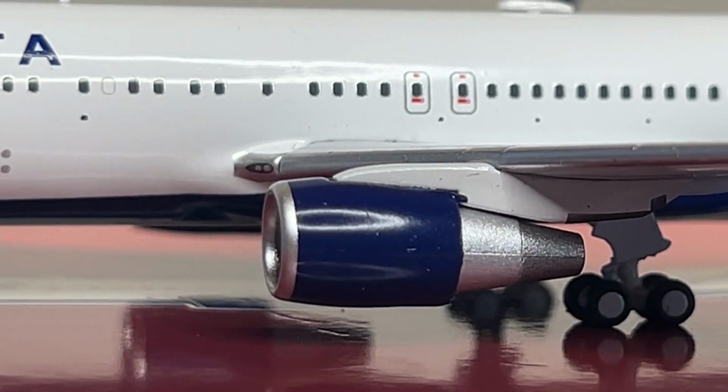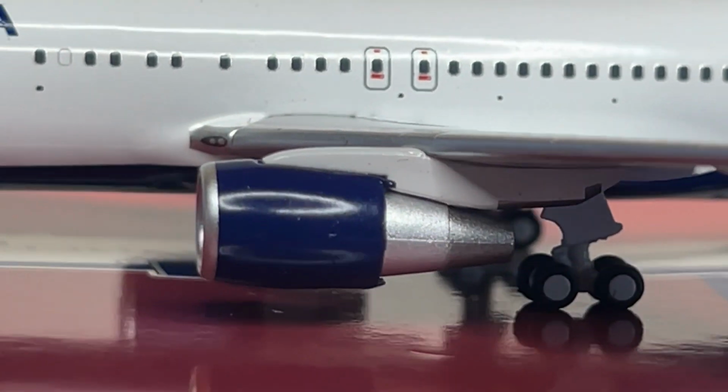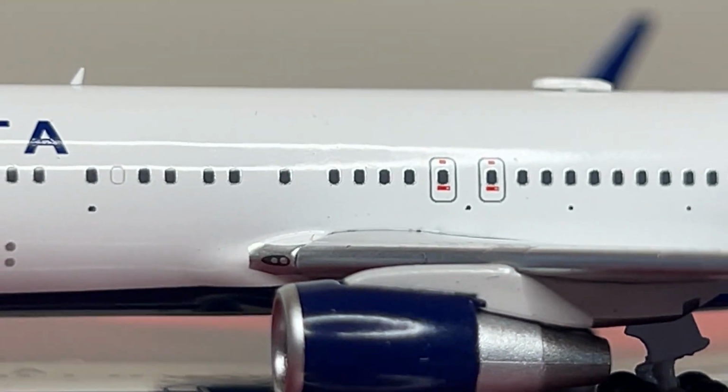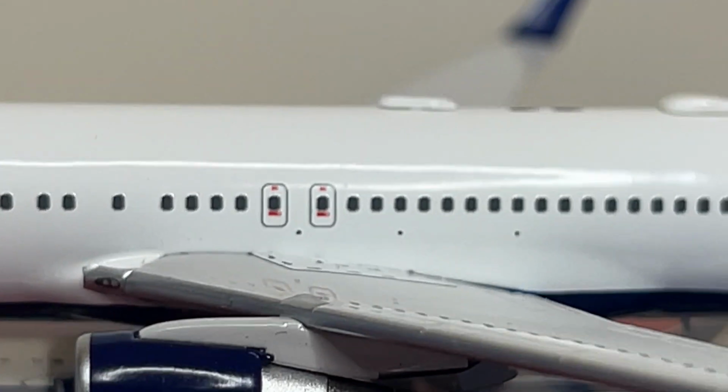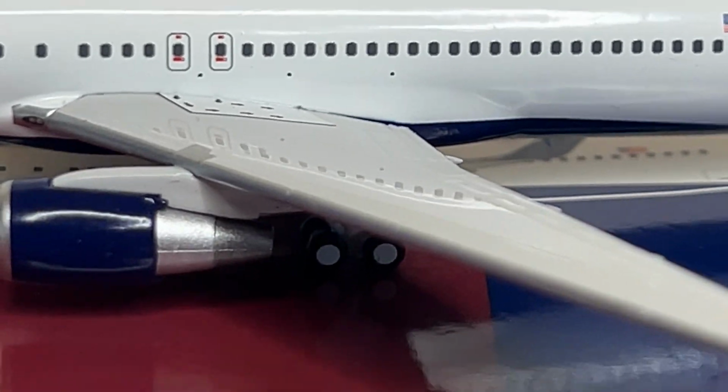These are the GE CF6 engines. So these are looking beautiful there. Really great detail to them. You have your landing light. You have your emergency escape doors and emergency escape paths on the wing. Then lots of detail with the flaps and slats there, your speed brakes and such.